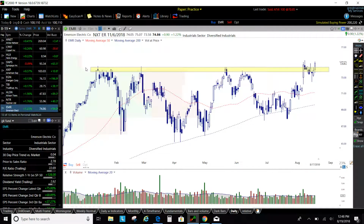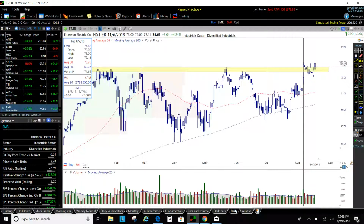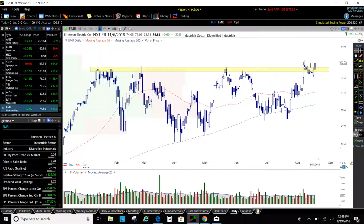EMR, another one I entered late last week. Really nice looking chart here. Similar idea, $74, couldn't crack it all these times earlier this year, May, June, couldn't quite get above it. Kind of pushed above it here in August, couldn't quite hold it. Nice shallow pullback, and then Friday had a really nice day, closed above that 74 level, closed above the closing price from August 7th. So I like this one quite a bit. A stop a little bit below the yellow box is what I did there.